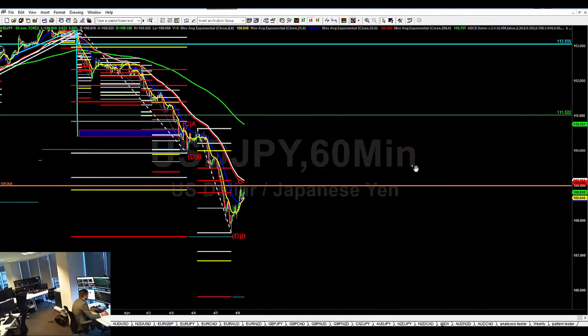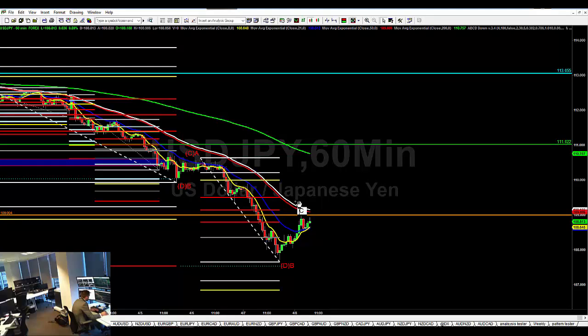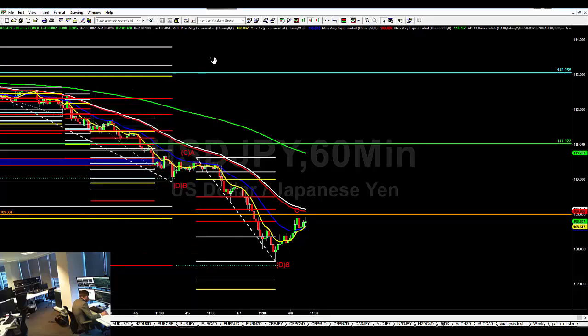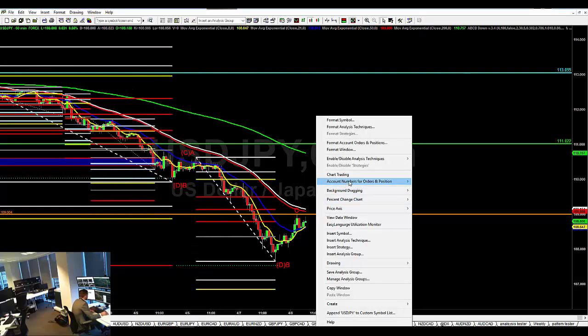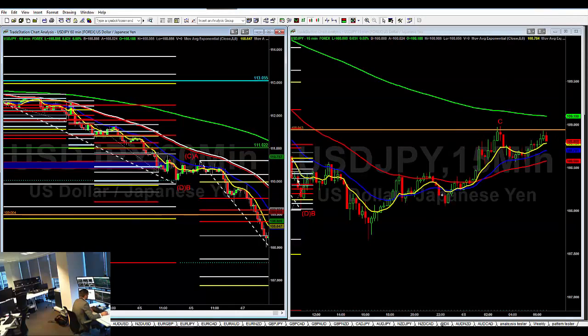It's trying to do all sorts here. So if we just zoom in, it looks like it's just a little bit longer than the 50. Oh, here we are, 54. Yeah, so the 54, if we manage to get a bounce off that, I may be taking an initial position, and then on that lower high, sell through the lows. I think that's probably quite a good plan in dollar yen today, so it just needs to be managed correctly.